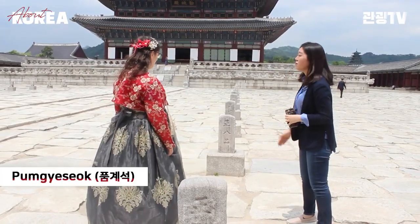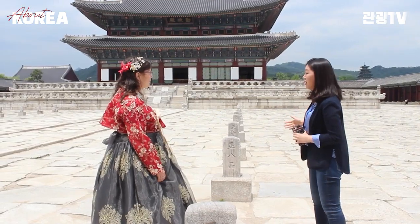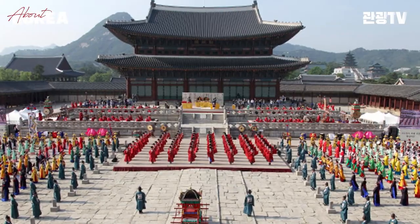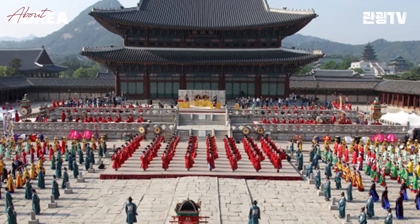These are called pumgyeseok, rank stones. For the state events, government officials were placed in order of their rank. This one says jeong palpum, senior 8th degree. High-ranking officials stood in front of the row near the king.